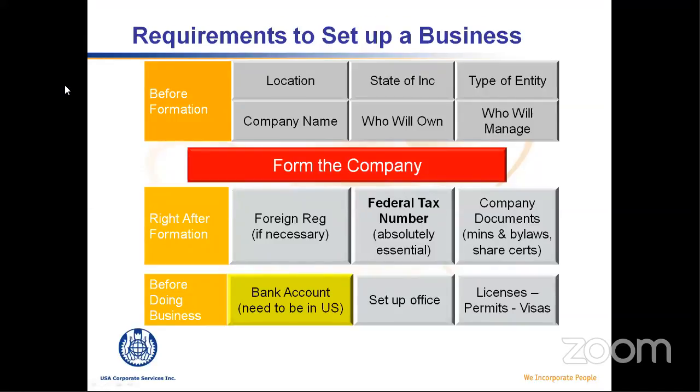So assuming that the answer, after getting the scary first part here, assuming that you still want to go, this is a summary of the requirements that you'll have to go through to set up a business. First, you set up the company, but then you'll have to set up the rest of the processes and procedures of generating business and getting going. So we're going to go through these steps, of which the first one, of course, is location.